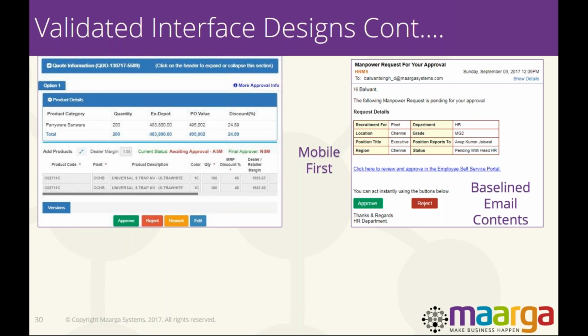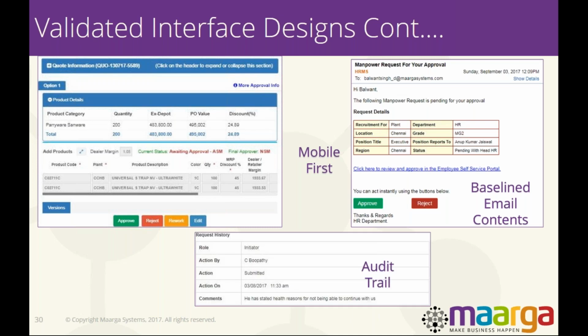And once again, as you can see, the email contents are baselined, and everything that the manager or the approver needs to act on this request is right there in the email, so they can just go ahead and approve it right there. And in case they still think they need more supporting information, they can click and open the workflow application itself and review the request there to see the additional information that is on there.